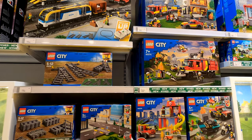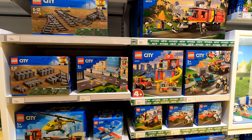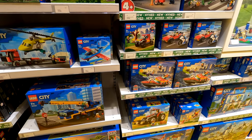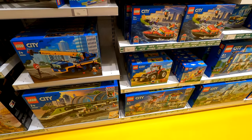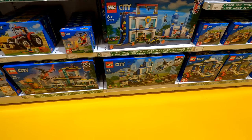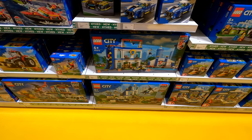They had lots and lots of different bits and pieces within here. I had a really good look at the recycling wagon. I was tempted to maybe pick that up. And then I'm thinking, oh, I should have maybe got the gaming truck, but I will be picking that up sooner rather than later, because I want to be adding that into my display as well.